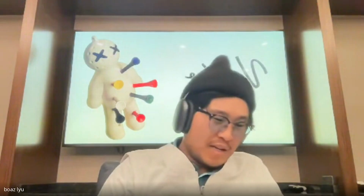What was your idea behind labeling all the holes on the actual voodoo doll itself? Were these problems you were having, or problems you thought were common, or problems your friends were going through? I think these are problems that every golfer is going through, 100%.